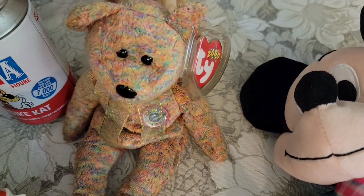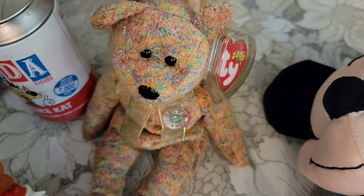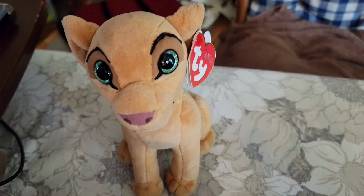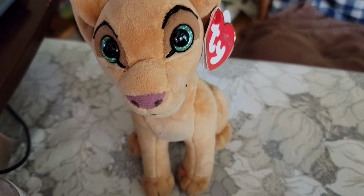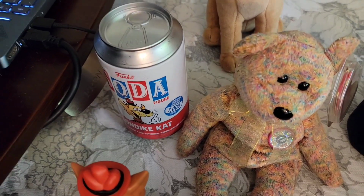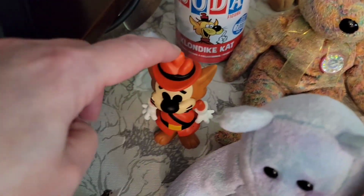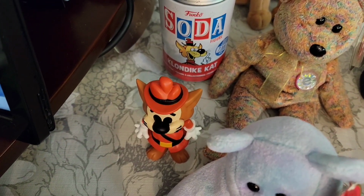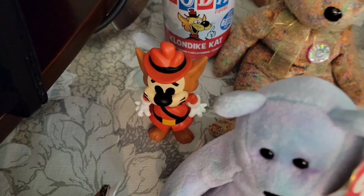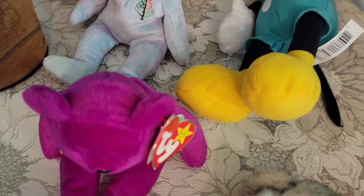This is a Speckles bear, and he has a protector on his tag, $5. Nala from The Lion King, also a tie, that is $5. And then Klondike Cat, this is a Funko soda. There's Klondike Cat. He does not have a chaser. If you know, you know. He is $5.